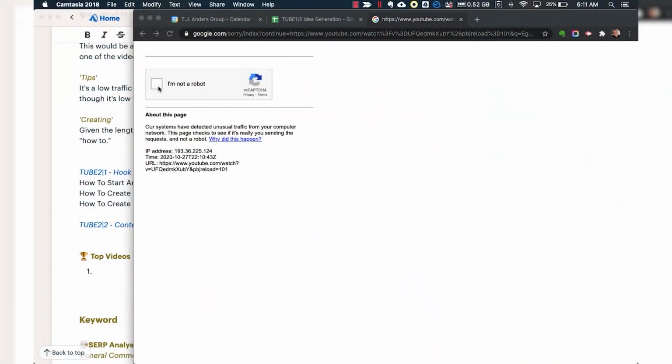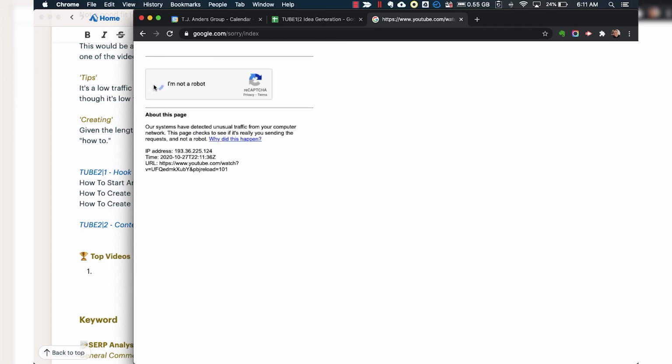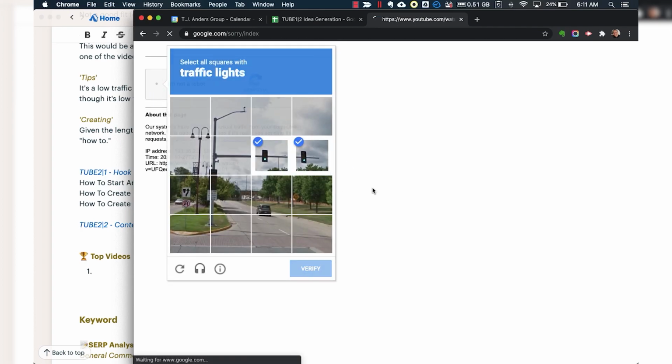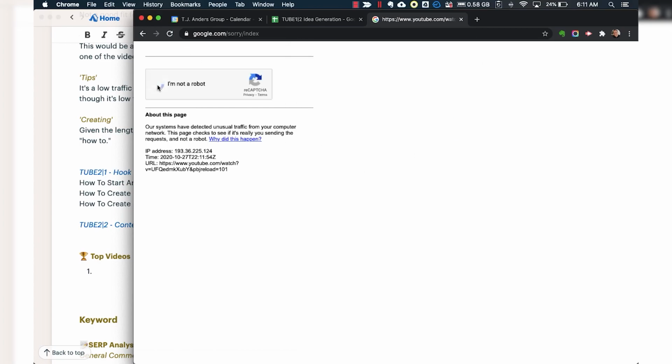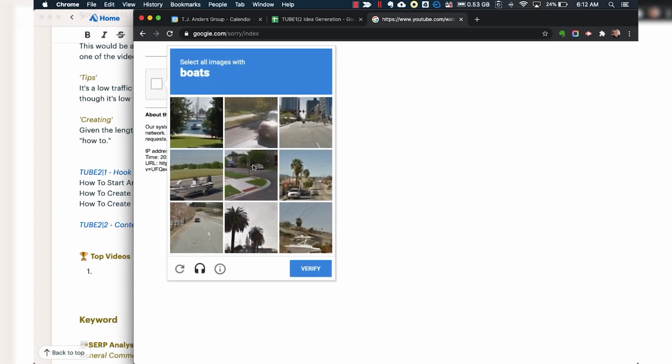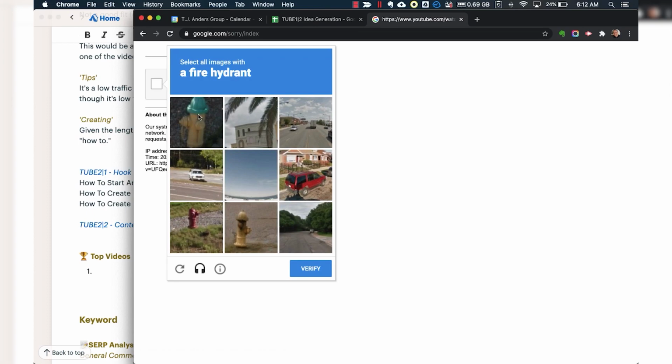In fact, here's what happened to me the other day when I was trying to do keyword research for ebooks. All of a sudden I kept getting hit with CAPTCHA, or Kappa, I don't know how to say it, but essentially that's where you have to start clicking and say, do you see a bus in one of these squares, or motorcycles, traffic lights or cars or a crosswalk, whatever it is.